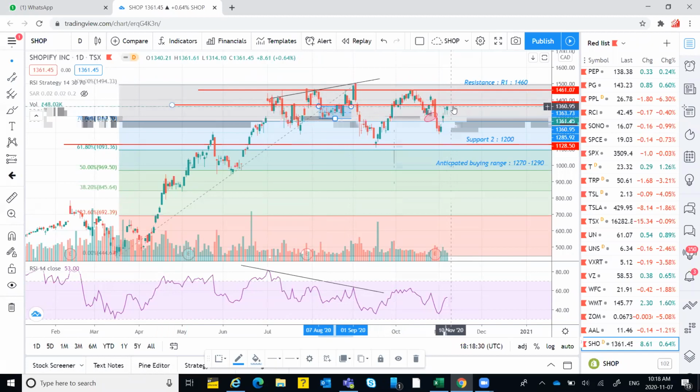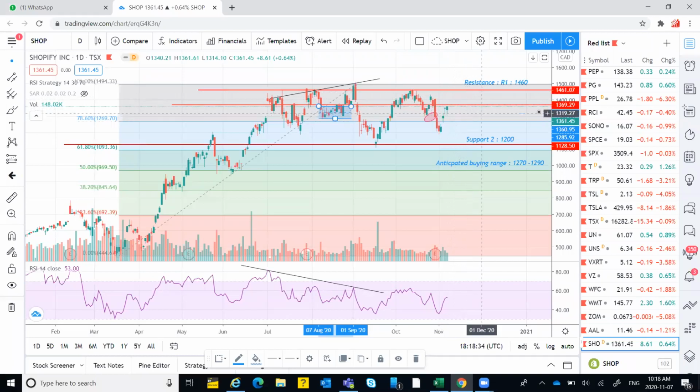So it may resist for a few sessions here, and then eventually it's going to move up towards its previous high of 1460, and one time it touched around 1500. With the tech market being positive these days, it might not stay long at this level. So Monday's session is important for it. It will go up further, and this time maybe it crosses 1460, but it is most probable that it will hit the 1460 level very soon without being stuck at these levels of 1350.